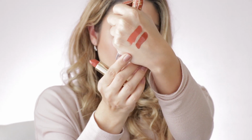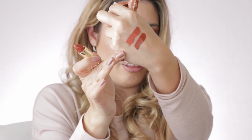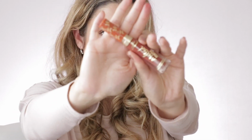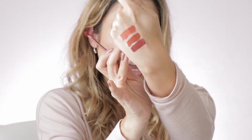You see the difference right there? I mean, they are both Gingerbread Man, but this one right here, the bullet one, it is a lot more orangey, and lighter too, way lighter. And then let me show you now Gingerbread Girl. Gingerbread Girl is a little bit more of that brick type of shade, a little bit more reddish.